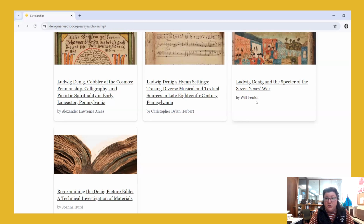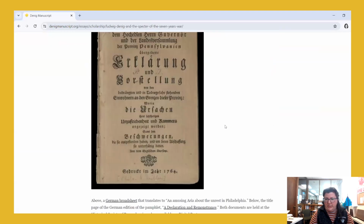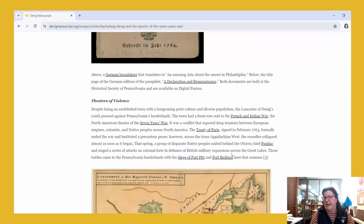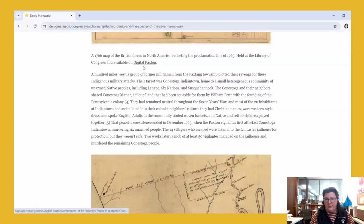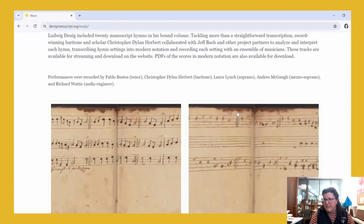And so as a visual object, and Don Yoder does a wonderful job exploring this in his two-volume set, being able to analyze this from a visual language, visual culture perspective, as well as in Fenton's essay, thinking about how the political and social unrest that is occurring at the time is being translated into this devotional, very personal manuscript. So there's opportunity here to explore these essays and to connect out to other projects. In Fenton's case, using Digital Paxton, to study the music settings of these.